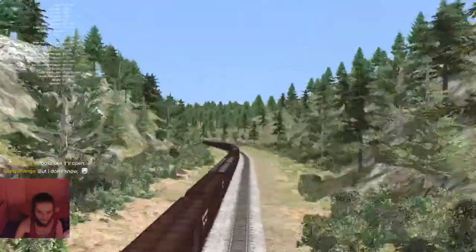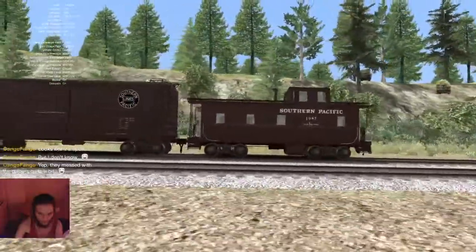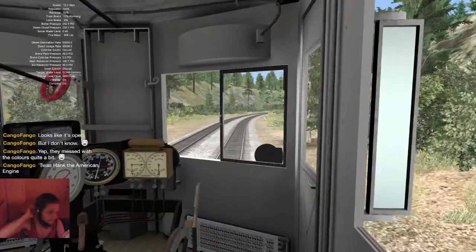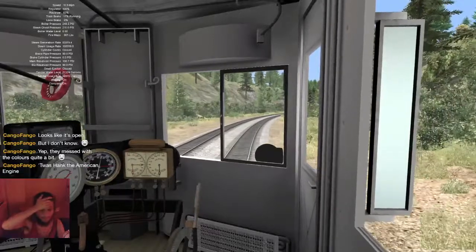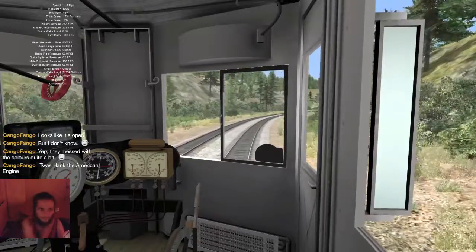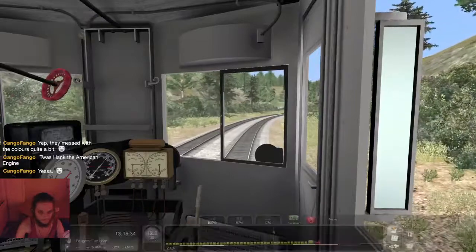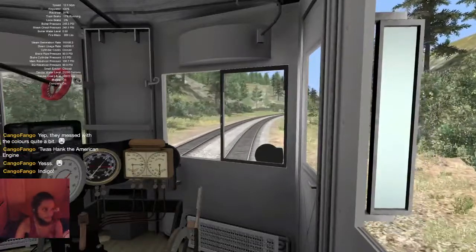Look at all these cars. And look at that grade we're going up. Yep, they messed with the colors quite a bit. It was Hank the American engine. Oh yes, Hank, the very blue one. Wasn't that the color that the old Gordon for trains was? That blue. Yes, indigo.